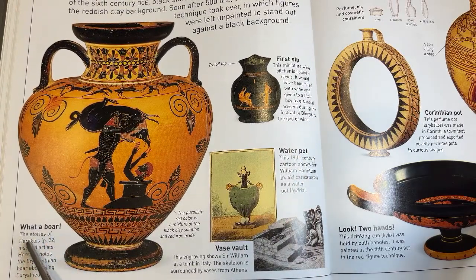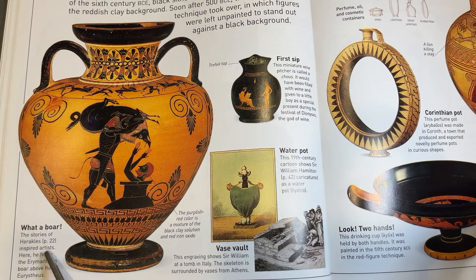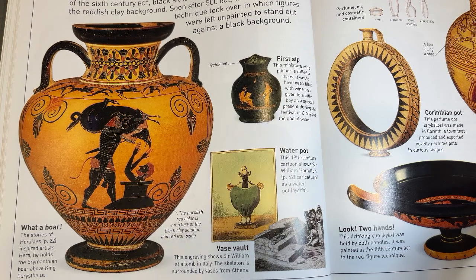What a bore! The stories of Heracles, page 22, inspired artists. Here, he holds the Erymanthian boar above King Eurystheus. The purplish-red color is a mixture of the black clay solution and red iron oxide.